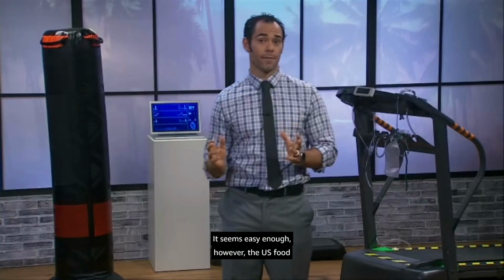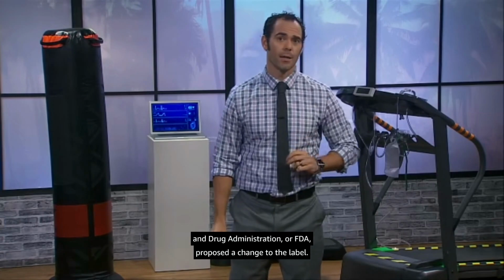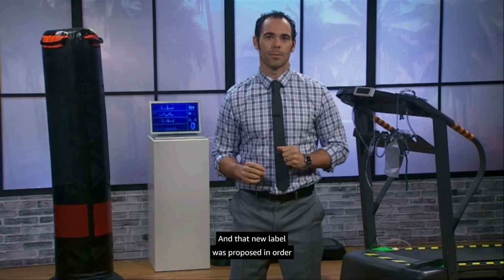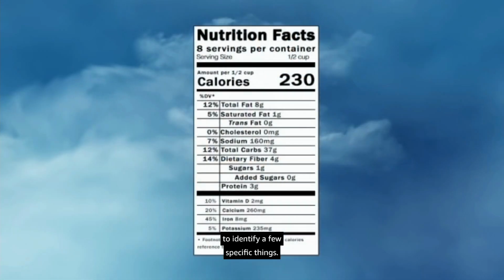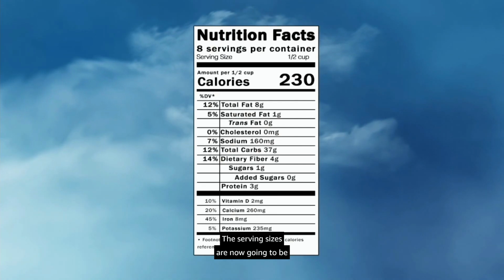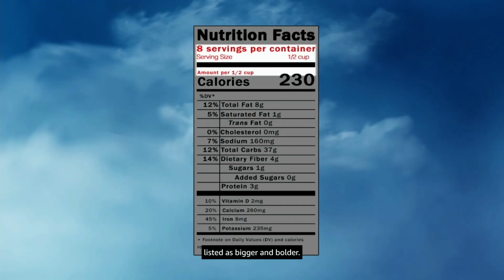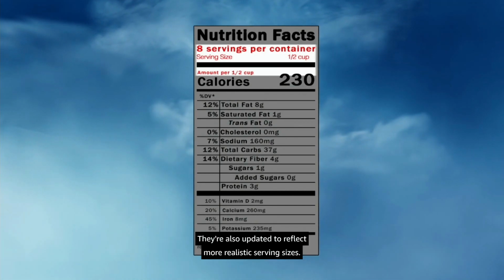It seems easy enough. However, the U.S. Food and Drug Administration, or FDA, proposed a change to the label. And that new label was proposed in order to identify a few specific things. The serving sizes are now going to be listed as bigger and bolder. They are also updated to reflect more realistic serving sizes.